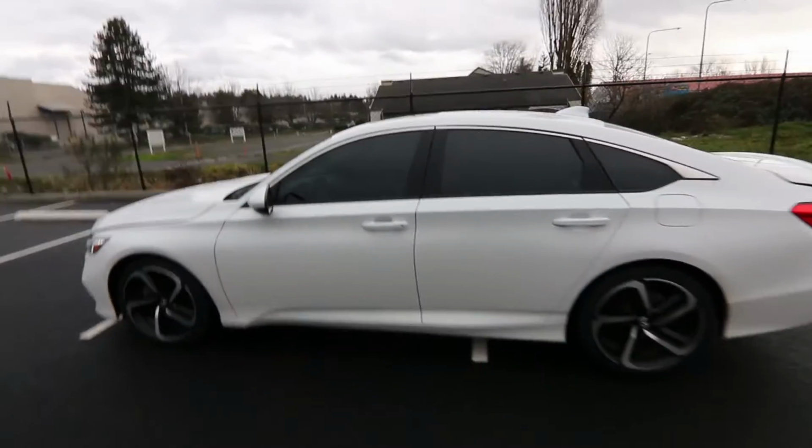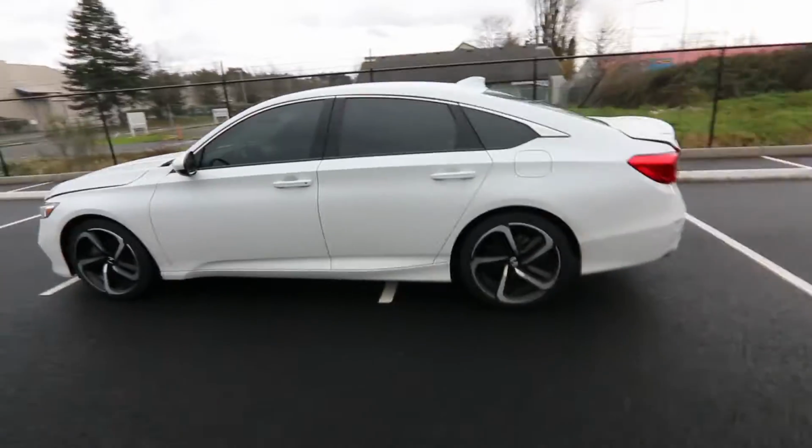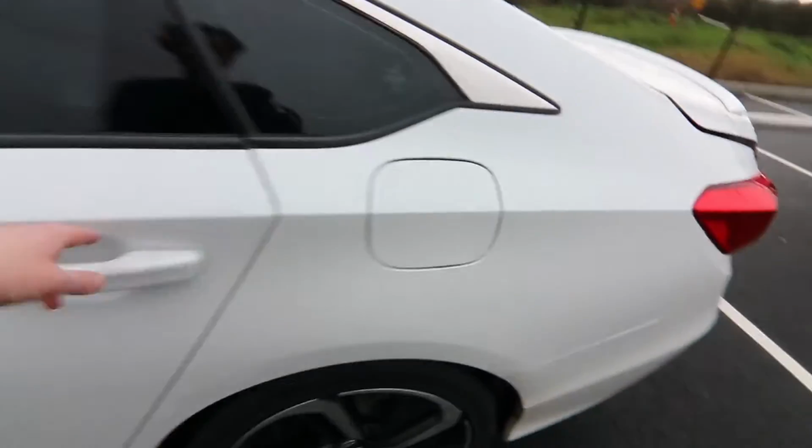Really nice color combination, white on charcoal. White is such an easy color to take care of. Also, with the sport package, you get a unique wheel and tire package, a little bit more aggressive, sporty look.